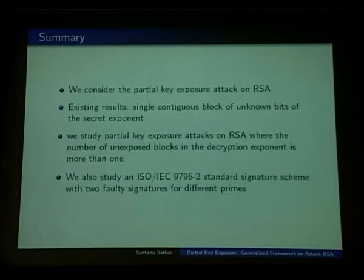So, in summary, we consider partial key exposure attack on RSA. All the existing results on partial key exposure had the number of unknown blocks equal to 1, a single continuous unknown block. We consider the case where the number of unexposed blocks is more than 1. We also study this signature scheme with two faulty signatures for two different primes.